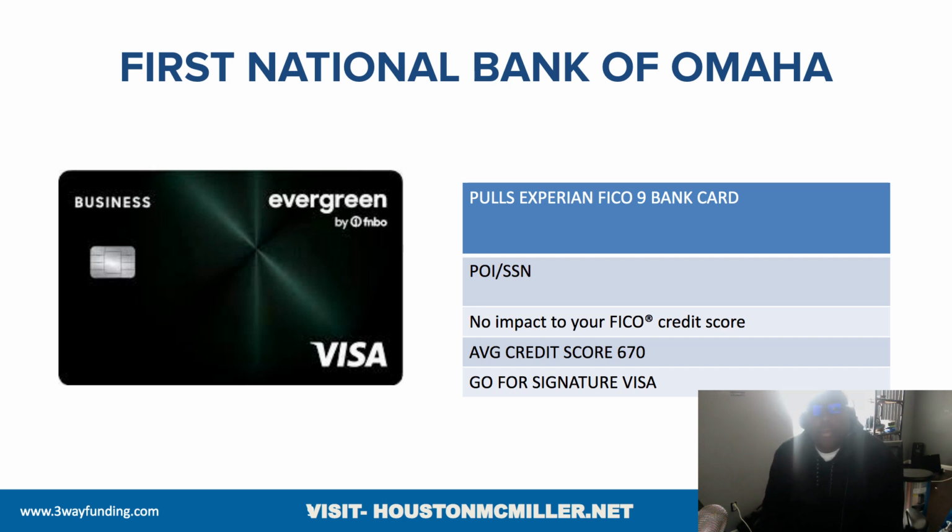Okay, so I would tell you the average credit score is about a 670. A lot of people like this card because it does give them at least a $15,000 credit line, okay? So they pull your Experian FICO 9 bank card, okay? So you would have to probably show proof of income and you have to add your social instead of your EIN. Well, actually, I take that back. You do have to have your social, but you can also add your EIN as well. But it's no hard pull. Average credit score is a 670.